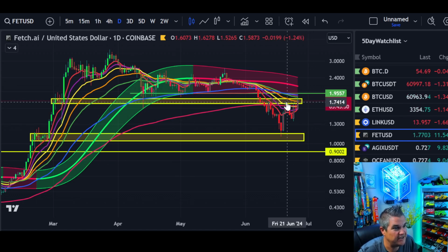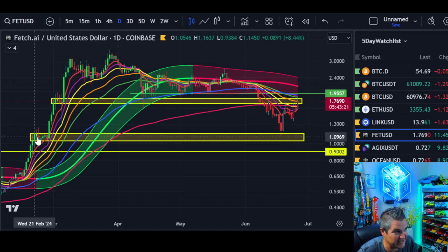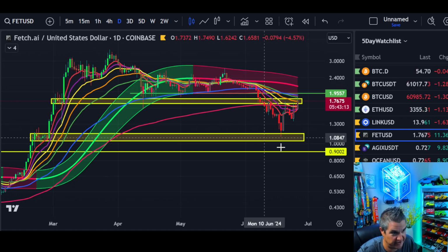Let's get right to it. Daily chart moved down to this swing low support zone so far, around the $1.10 area. Right, that's where we bounced. Why is that? Well, if you look way back over here to the left from back in February, that was our previous consolidation zone before the next liftoff phase. So coming back down, months later, that's where we found support so far.